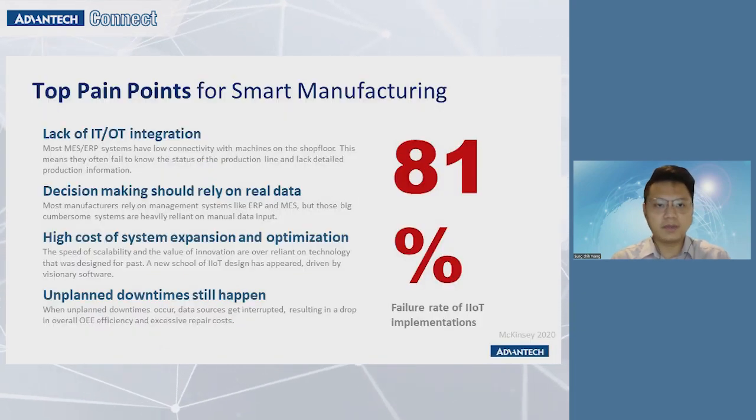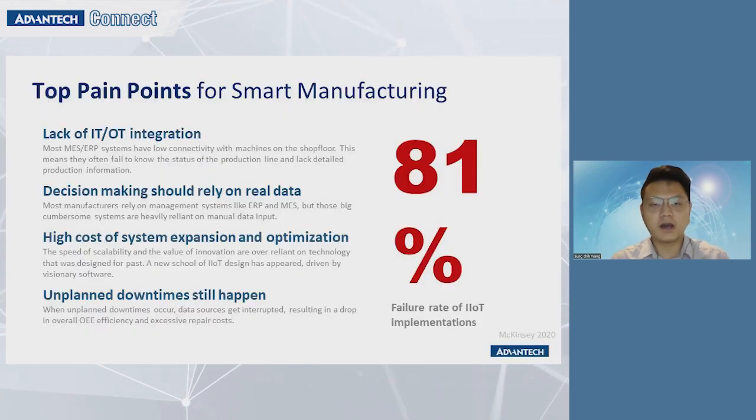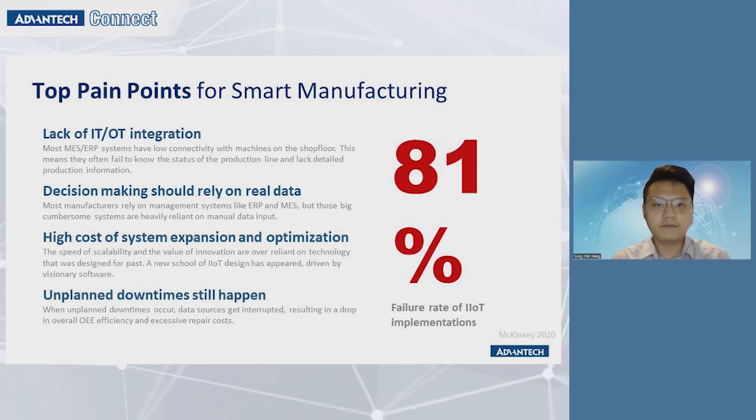Under the global pandemic, the introduction of smart factory IoT projects has sped up compared to the past. However, the implementation of smart factory IoT projects always faces many difficulties. McKinsey's reports point out that up to 81% of factory IoT projects fail due to 4 reasons.